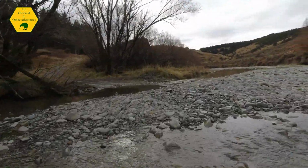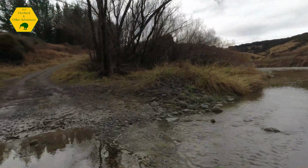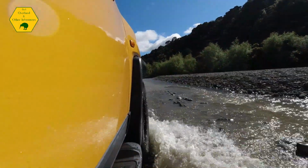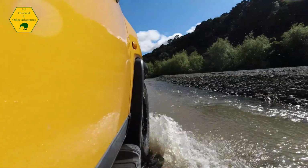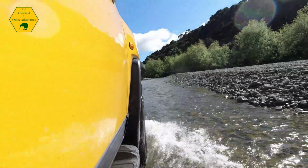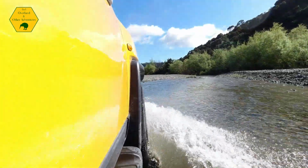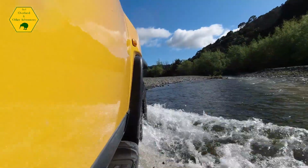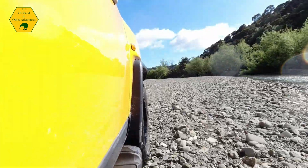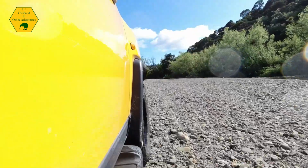Often you will see tracks on both sides of a river, and again we always tend to think someone's driven in and driven out. In the northern part of South Africa I did that. I got to a river, I saw tracks on the other side and I decided not to walk the river. I drove into the river, it was too deep, I got stuck, and apparently the tracks on the other side were from a rescue vehicle that pulled the other vehicle out. So I ended up with water in my car and my sleeping bags were wet and everything was wet. It's really no fun.